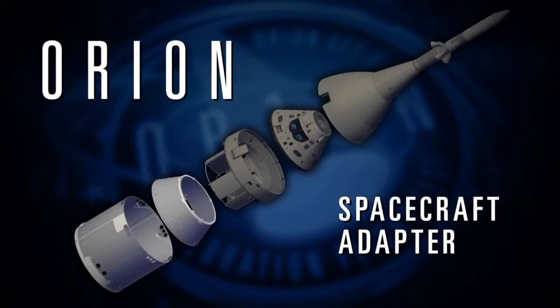The fairings, the picture's a little deceiving. The fairings are actually wrapped around the service module in the middle when it flies, and they're actually jettisoned. That jettison is something we will test on EFT-1. On the next page, I think that might be it.